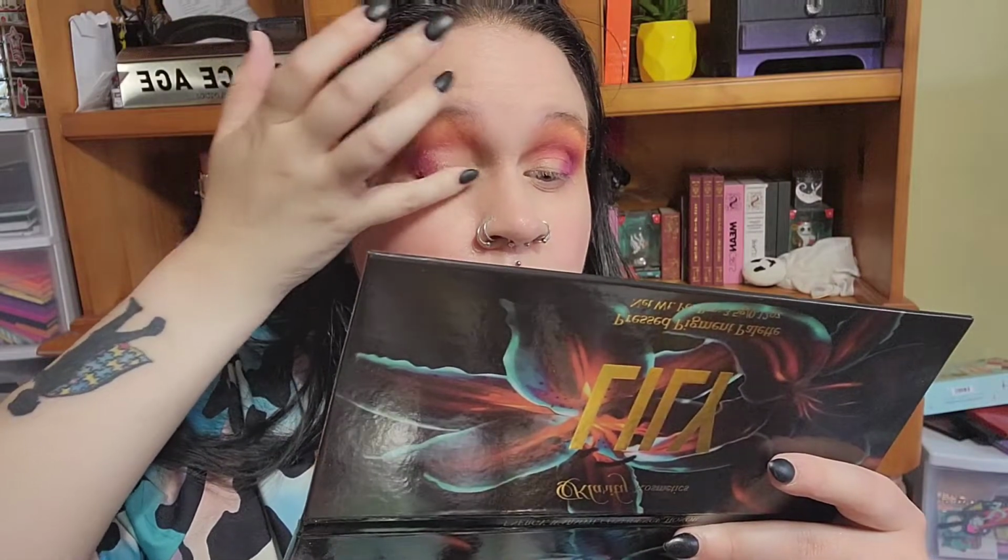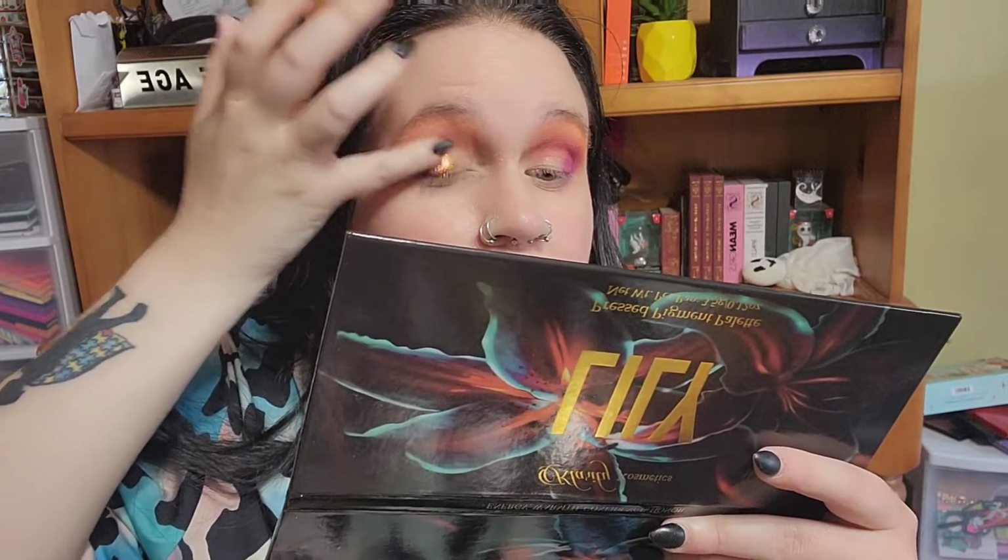I have now glitter primed my eyelids. I'm so excited to go into this shade right here, You Grow Girl. This feels so soft on your finger. Oh yeah. Yep, yep, yep. Holy mother bear.